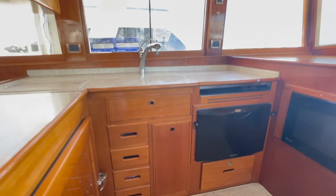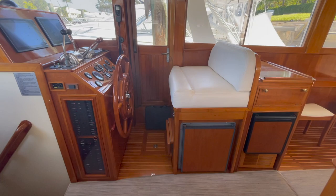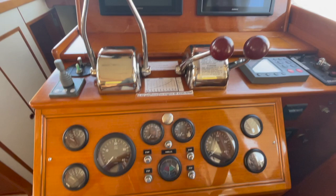So looking over to the starboard side is the lower helm. We have a bench seat just above the refrigerator, a good distance away from the beautiful teak traditional Grand Banks steering wheel. Here you also have your gauges, controls for the engines, bow thruster, AIS, that's included in the Garmin touchscreens.